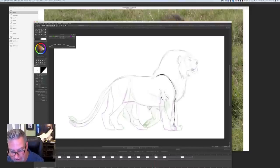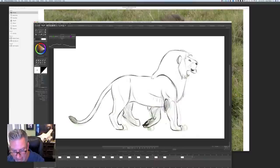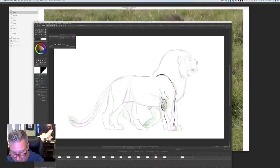There we go. Getting those tricep muscles in there. Getting that little tuft of fur on his elbow. He's all wet with water.